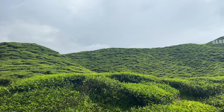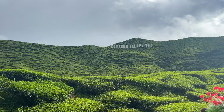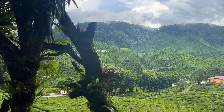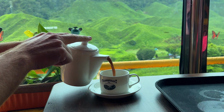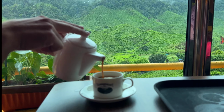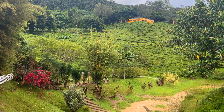Our next stop was the Cameron Valley Tea Plantation. This one's really cool because there are actually a couple different locations that are right next to each other. Because of this, the tea fields are just absolutely massive and seem to go on forever. It had started to rain and was pretty cold, so we decided to get a cup of hot tea, and it was absolutely delicious.